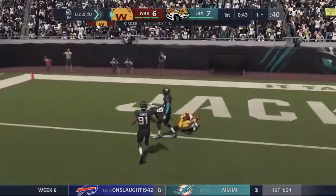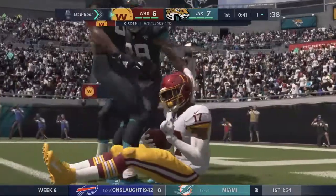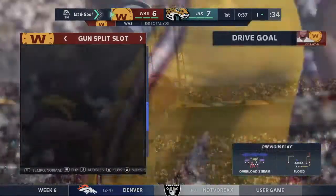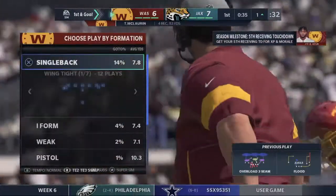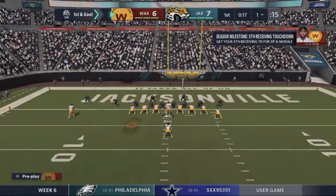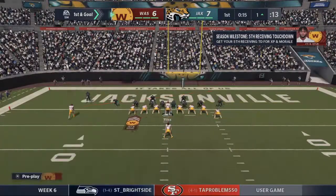And it's caught. And he couldn't quite get there. Tackled down at the 1. Another strong gain on the last 2 plays. They've moved it a combined 33 yards. It looks like a jumbo set with 3 tight ends here for 1st and goal.